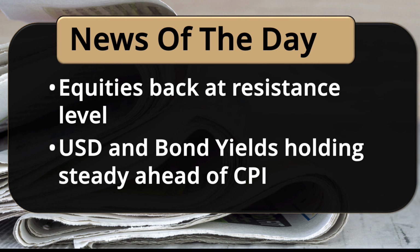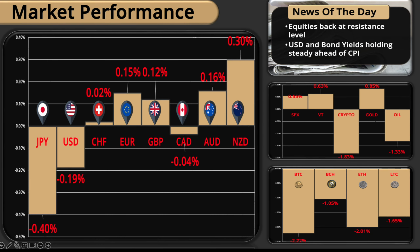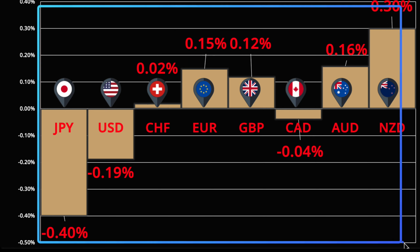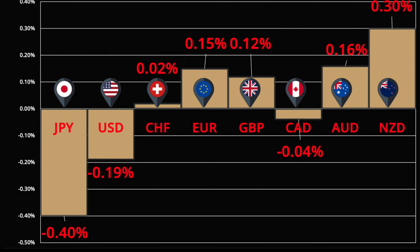On the other hand, the US dollar and the bond yields are holding steady ahead of the CPI. A lot of times what we notice is that the dollar and the yields get moved on strong or weak economic numbers. So that's really where our focus is going to be going into tomorrow when we get that number. Now, if we take a look at the market performance in the currency market, things are holding steady. And again, we're not surprised by this because a lot of times, when you have a lot of important news events, things kind of go sideways for a bit, and then we get a big reaction one way or the other.